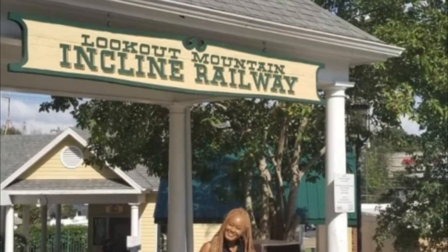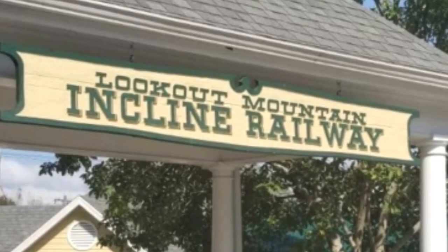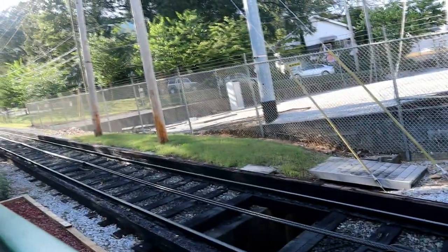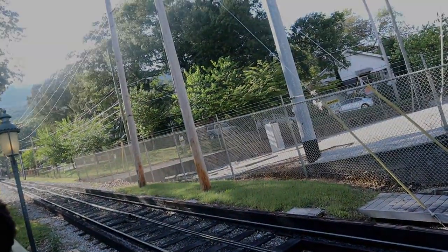So here we go. Incline Rail, Lookout Mountain. You're like, Lookout Mountain again? Yes, Lookout Mountain again. It's the same mountain that we visited at Rock City. It's just a different section of the mountain. It's a very big mountain.